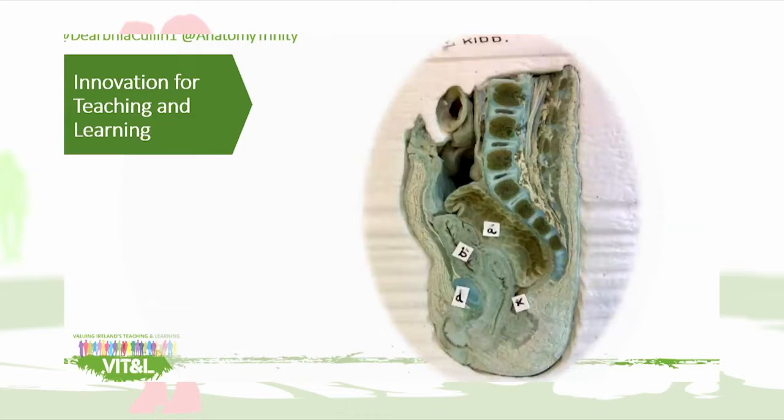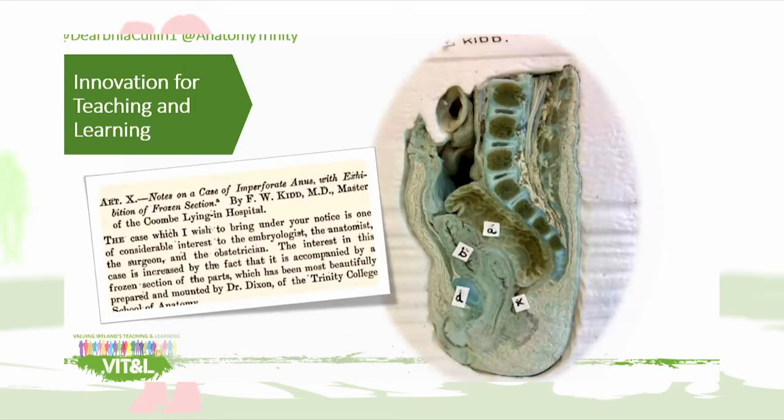So to exhibit another example, here is a specimen which is accompanied by an exceptional case report dating back to 1896. And this specimen is that of a female infant who was born with a congenital malformation. And in the report, we learn that Dr. Kidd performed a treatment in an attempt to save the child's life. And while unfortunately it was unsuccessful, we learn on post-mortem examination that he was only a mere 1/16th of an inch away from successfully performing the surgery.